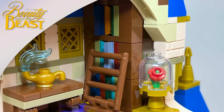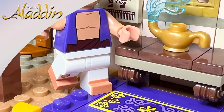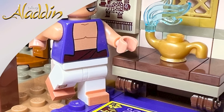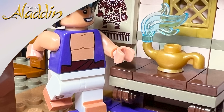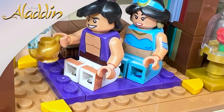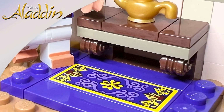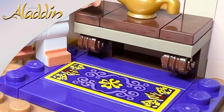In the same room, we also have on that table Genie's lamp, and you can see a little bit of the smoke. Again, this is straight out of the poster right there. Really cool to see that piece. And then we've also got the magic carpet there on the floor. Really cool. That's actually a sticker, and it's very detailed with the lion head and different things there on that pattern.